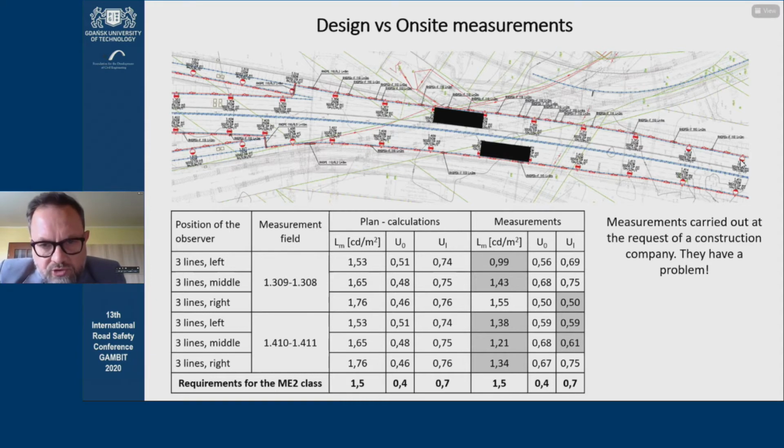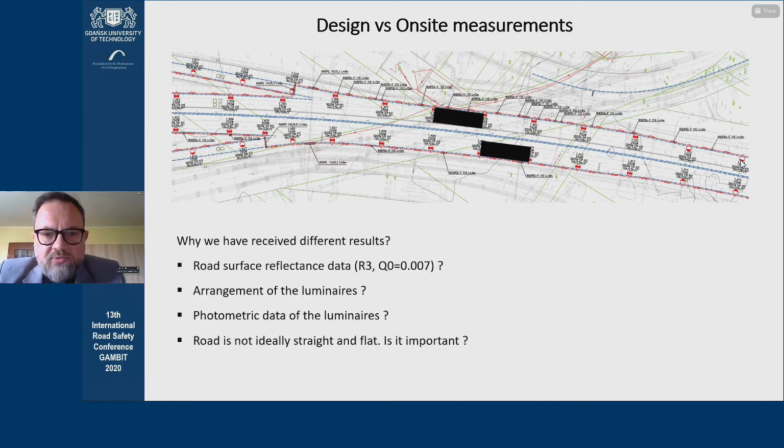And as a result of the measurements, we've noticed that the values of luminance are for the most part lower, sometimes even below 1 candela per square meter. Not always were the requirements met for the longitudinal evenness. The question is why the differences if the project was designed properly and realized.